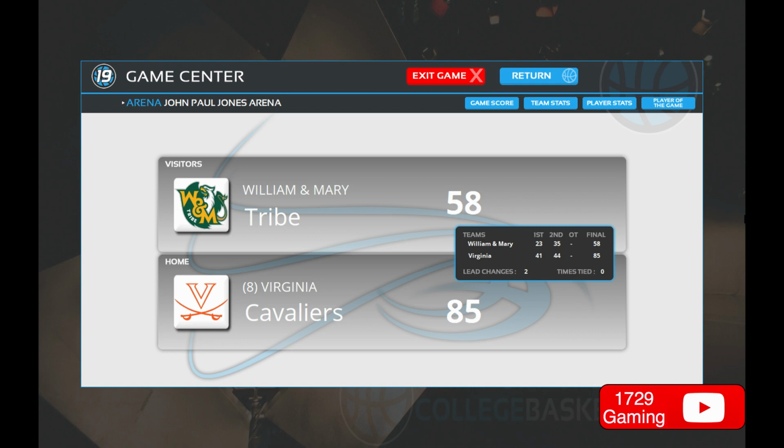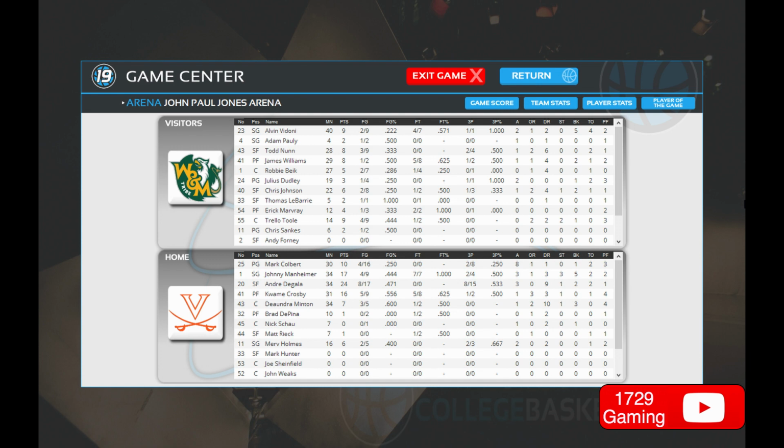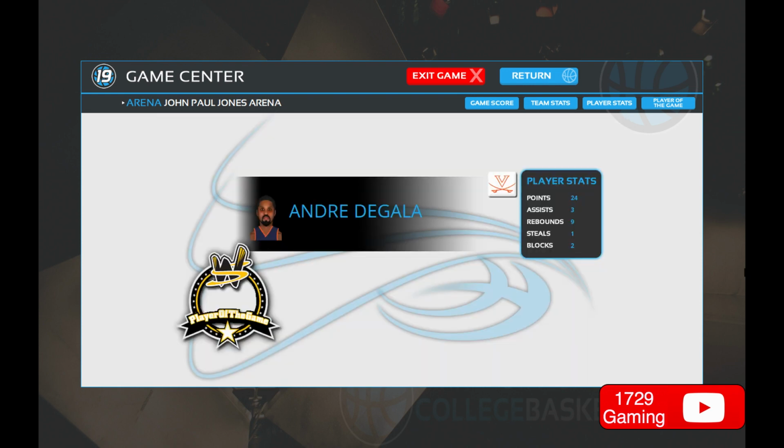Almost a 30-point loss. UVA's defense was extremely constricting. We made only 1 out of every 3 shots from the field. No William and Mary player even made it into double digits. Just a terrible job of us on offense, but also UVA being a great defensive team. DeGala was huge against us. 24 points and 9 rebounds. That's a real star player.